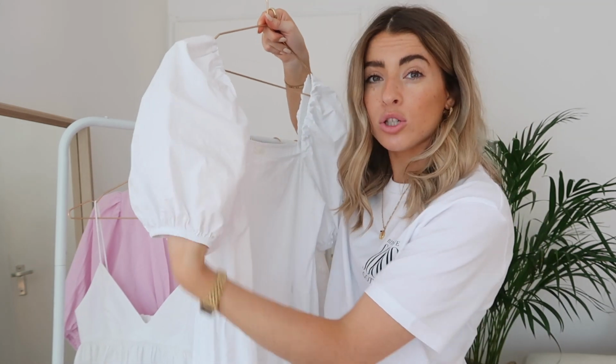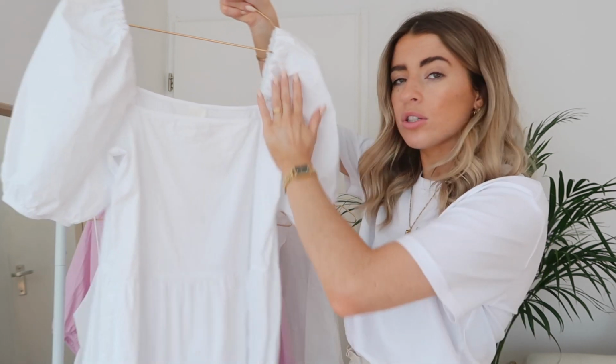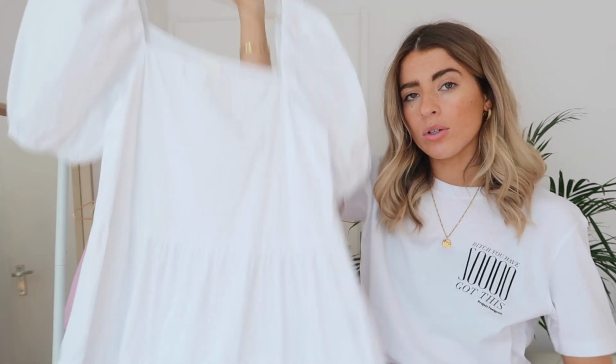It's got puff sleeves, which is great, so it covers the tops of your arms if you're someone who's not really into showing off your arms. This is a really good dress because the puff sleeves come down probably to where this t-shirt ends, so they're quite flattering and it just feels nice and airy under there. It's got a square neckline, which I love, and then obviously goes into the smock style.